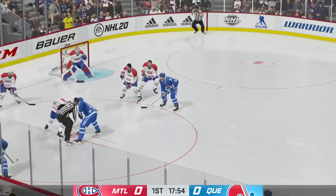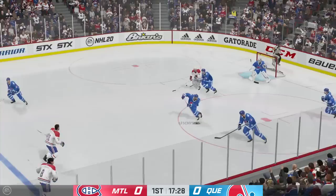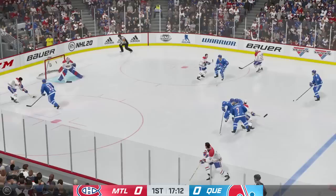Savard's won the draw deep in the defensive zone. Georges has it in the defensive end. They've got numbers. Takes the shot. Oh, he might be shaking his head after that one. Pretty good shot. Nice delivery of the shot, but the goaltender beats him. Takes the feed at the point. And that one's broken up by a great defensive play.